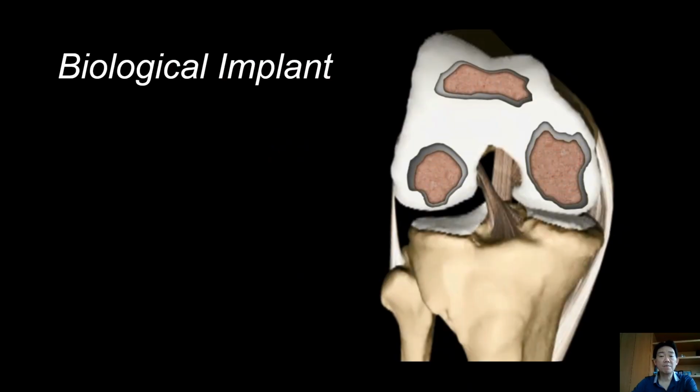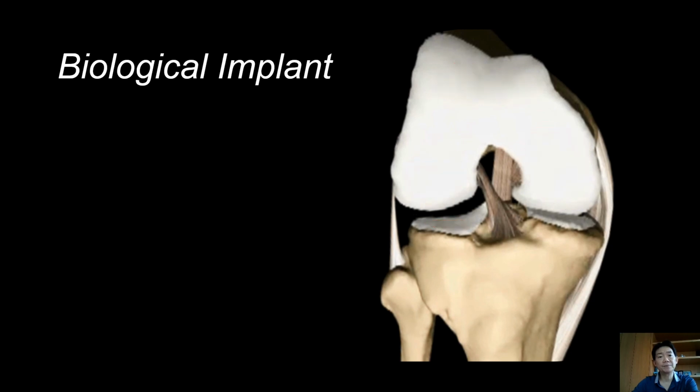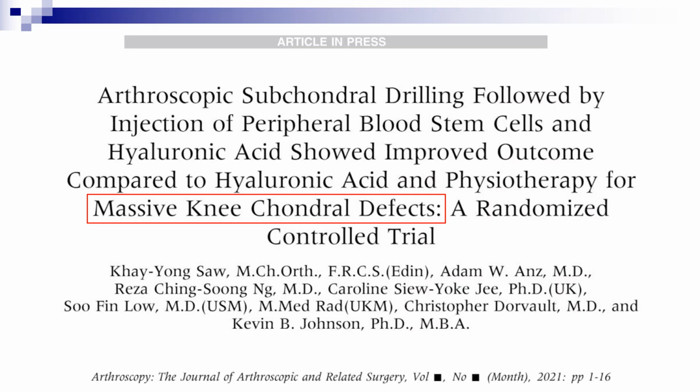This is our preferred method of chondrogenesis, involving arthroscopic subchondral drilling followed by injections of peripheral blood stem cells to reverse the pathology. We named this procedure KART, and we are very privileged to introduce this method for the first time in this presentation. This is an article using KART to address massive knee chondral defects.